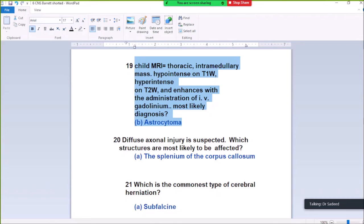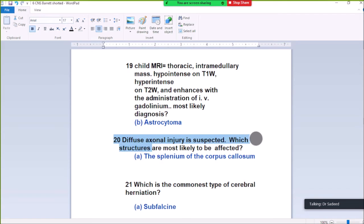Now in children, the common thoracic spinal cord tumor is astrocytoma. Ependymoma is seen in the cervical spinal cord. Astrocytoma is seen in children, and ependymoma is seen in adults. 20. Diffuse axonal injury is suspected. Which structures are most likely to be affected? The splenium of the corpus callosum is affected in diffuse axonal injury.